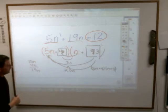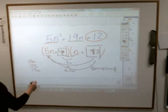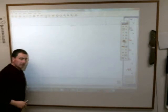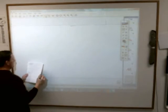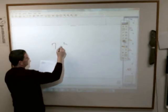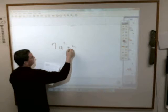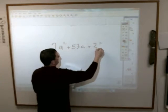Am I beating the proverbial dead horse, that you already know this and I don't need to do it anymore? Lucas says, well, let's try one on our own. We'll see how many people get it right. That's a good point, Lucas. Let's go with this one. Oh, by the way, let's do this: 7a squared plus 53a plus 28.